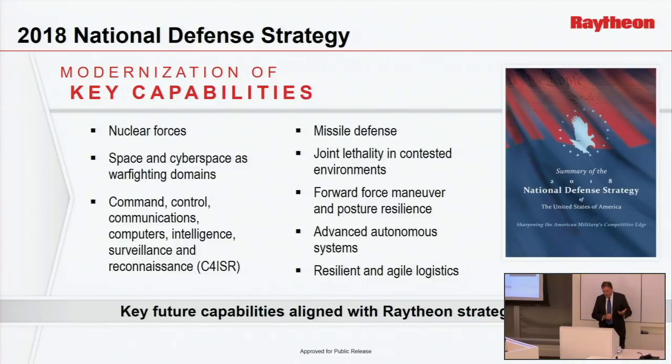Forward maneuver and posturing, advanced autonomous systems. That's a key theme through the document. And actually it calls out artificial intelligence and machine learning as a particular area that we have to invest in, that we will invest in, that will deliver some of these capabilities in the future. That's captured here in the autonomous systems, but that topic cuts across all these domains. I'll try to give a little color on that as I talk about some of the other areas, particularly electronic warfare. What does machine learning mean in the context of electronic warfare or real-time systems?